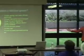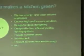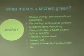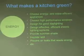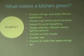I put down some strategies here that are part of how you can make your kitchen more energy efficient, more energy conserving. These are just a short list of strategies. There are dozens more. We could brainstorm together and probably in 10 minutes come up with 100. But these are some big picture ones. Choose energy and water efficient appliances.